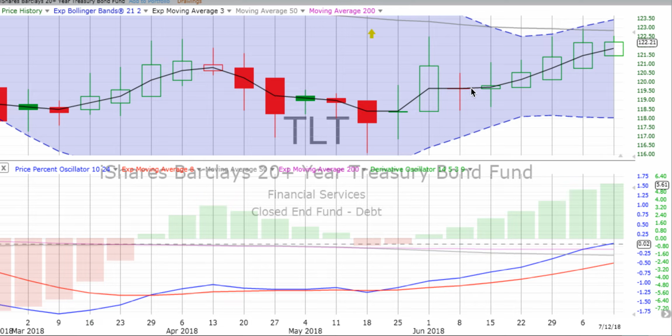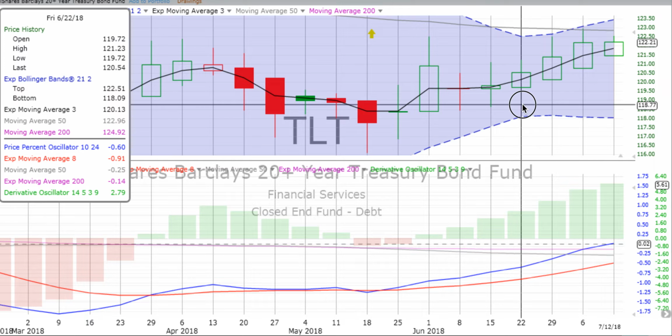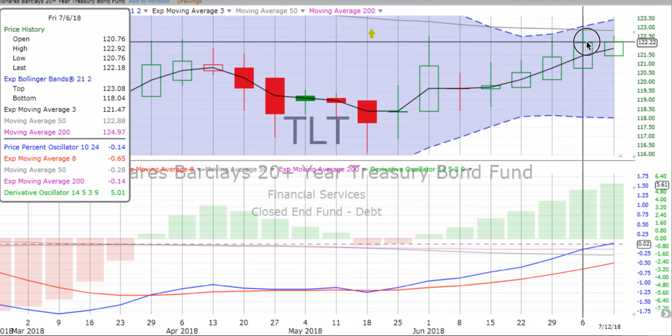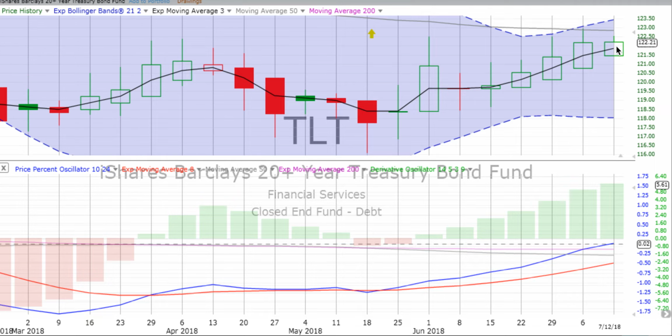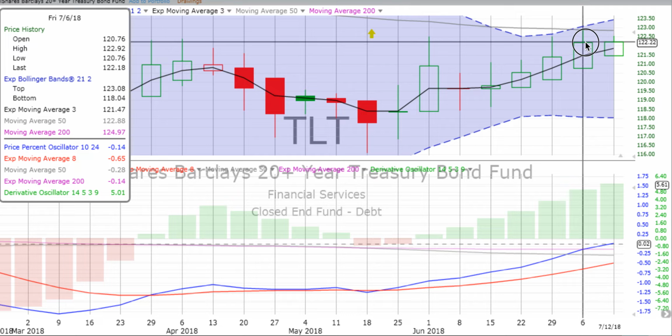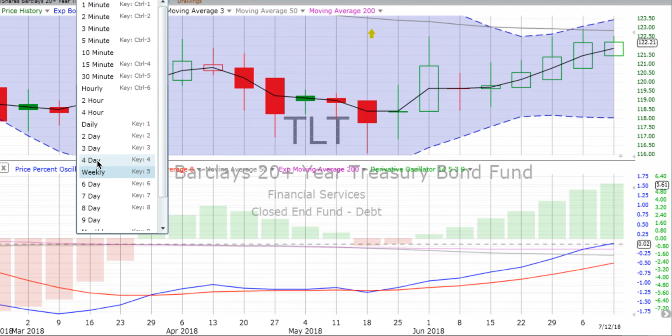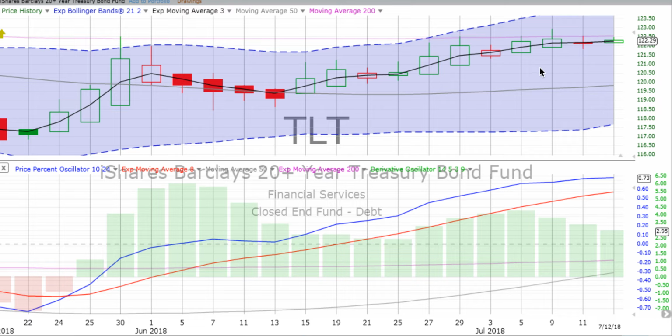Big up week following that, sideways slide for 2 weeks, and then things started moving up in earnest back on June the 22nd. We're going into our 4th week of up movement. However, things are sort of petering off. We have a green up candle, but if you notice where the price is, about the same as the prior week. Derivative oscillator still gaining energy, which is a good sign, and the price percent oscillator still heading up. But that does give us some concern. Let's see how that plays out as we continue to analyze what's going on.